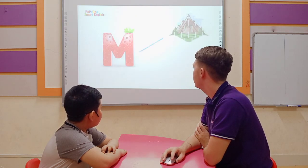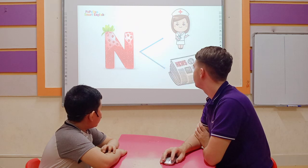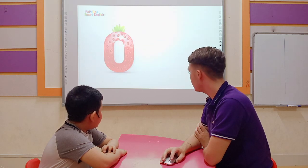What letter is it? Letter M. M is for? M is for mountain. M is for mailbox. What letter is it? Letter N. N is for? N is for nurse. N is for newspaper.